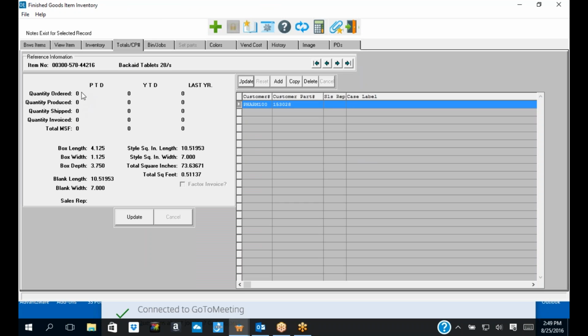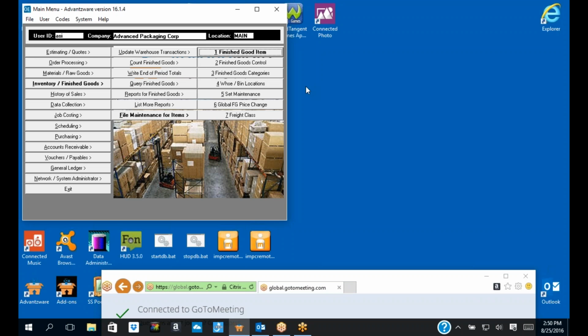So when you look at these numbers, if you want to move period to date over to year to date, at the end of each month is when you should run that report. And then obviously if at the end of the year you run it, it's going to move year to date over into last year. And it does it by the dates that the transactions are posted.